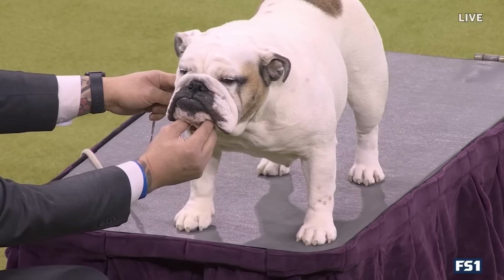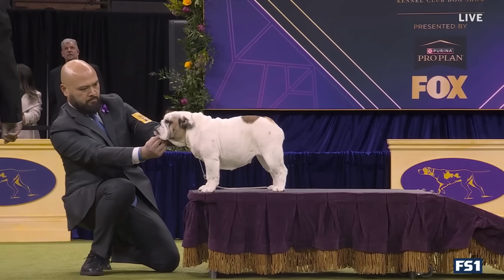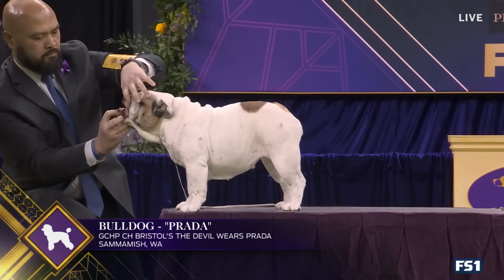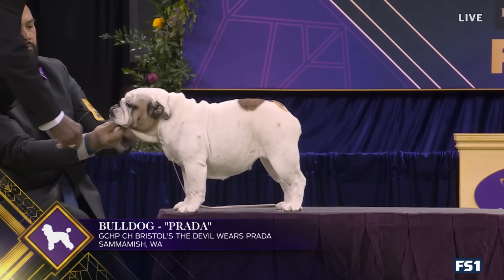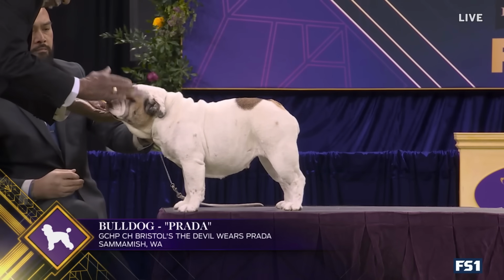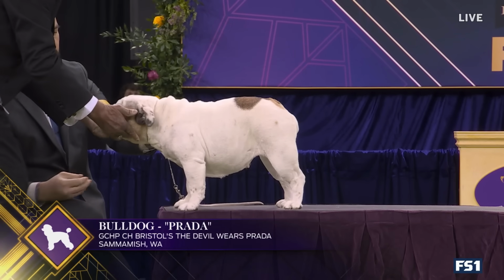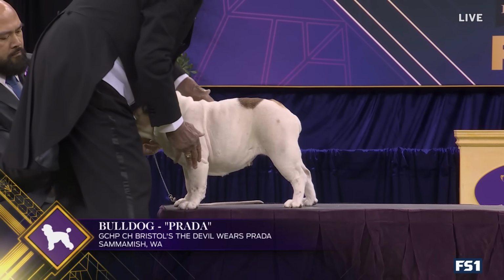The Bulldog's traits of courage and tenacity have long made him a symbol of determination. Yet despite his tough guy good looks, he is a fun-loving and sociable breed. The Bulldog is most happy in his role as an affectionate companion. This is Bulldog number 24.